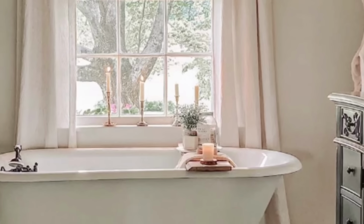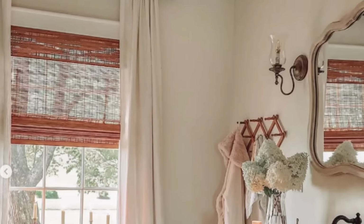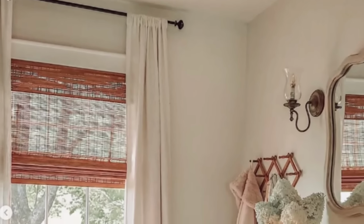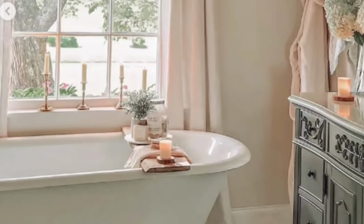In the bathroom, old pieces with renewed character and vintage finishes. If we focus on each piece, you can feel the charm of a relaxing environment.